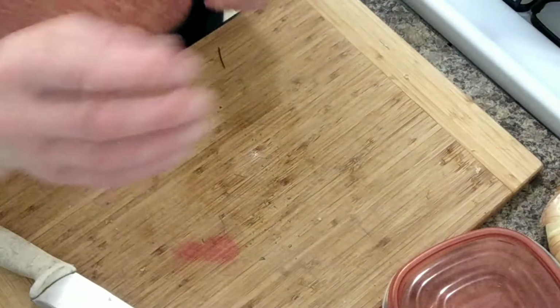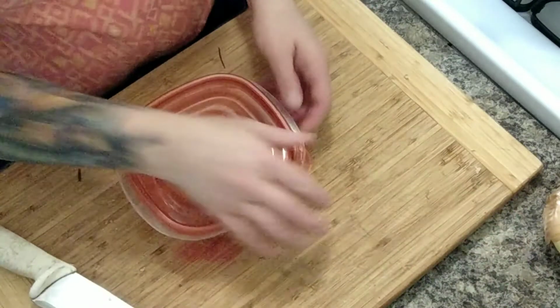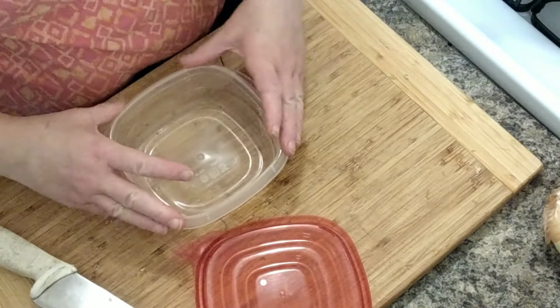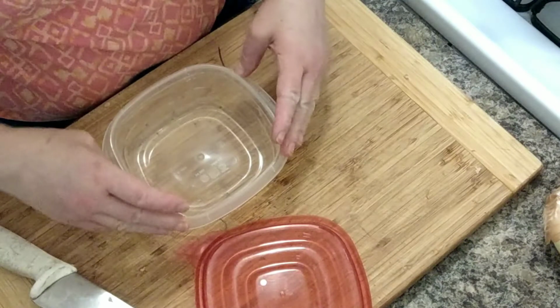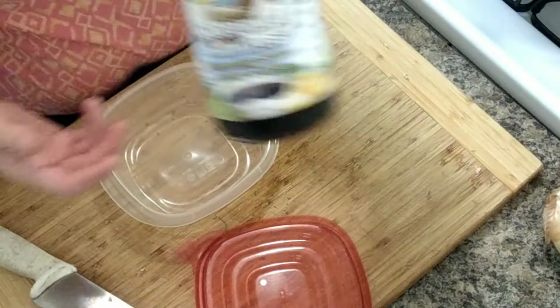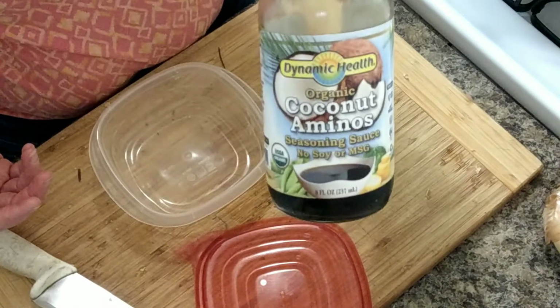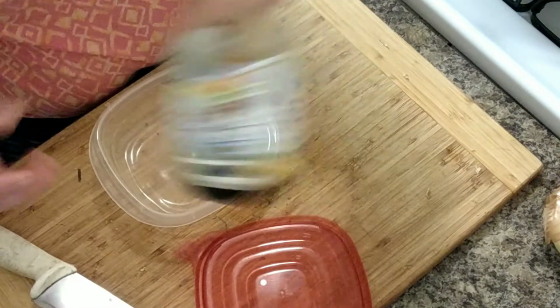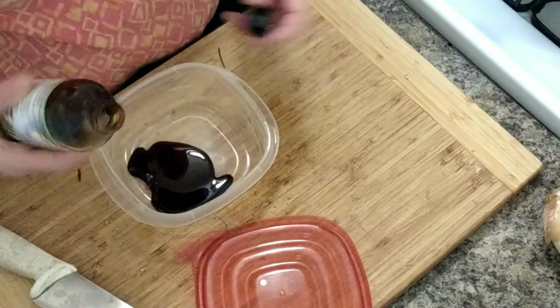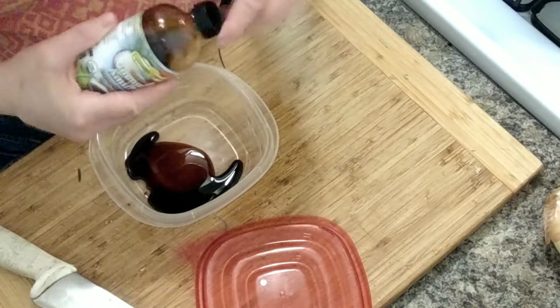All right, and then the last thing I'm going to do is make a marinade for my chicken breast, and this is going to be a stir fry. I want, again, a Chinese flavor to that. I don't use soy sauce, so I've got some coconut aminos. They're a little bit sweeter than soy sauce and not very salty, so I'm going to add some salt, about a tablespoon.